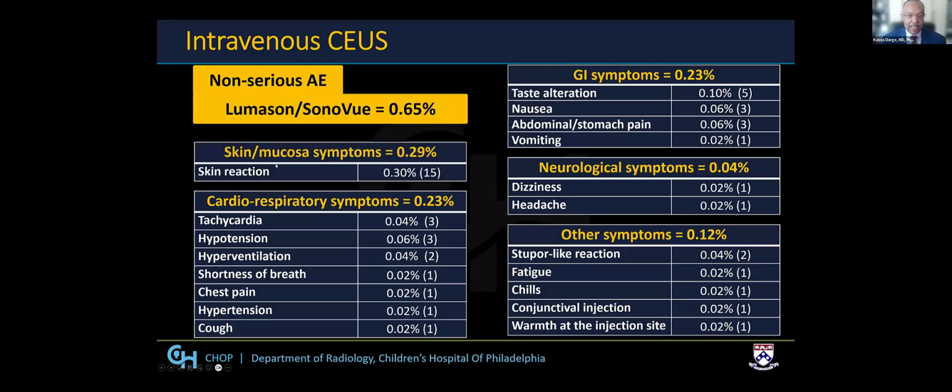The first one is skin mucosa symptoms, skin reactions, about 0.3. Then we have cardiorespiratory symptoms, commonly tachycardia or hypotension or hyperventilation. Then the GI symptoms with taste alteration, nausea, or neurological symptoms include dizziness and headache. Each single digit, one patient described, or other symptoms like fatigue, chills, or warmth at the injection site have all been described with Lumason and Sonoview.